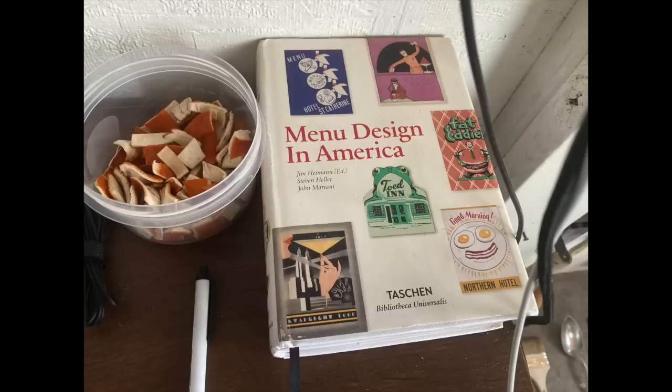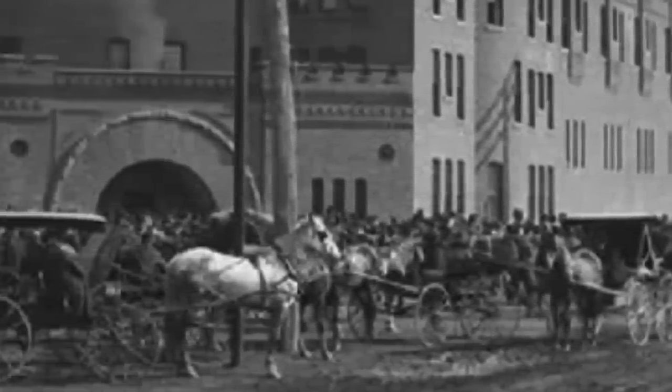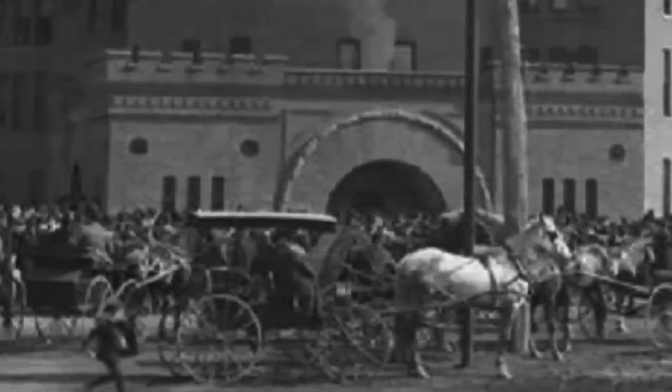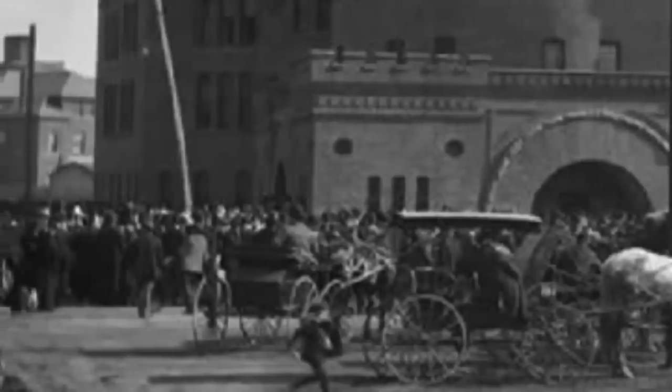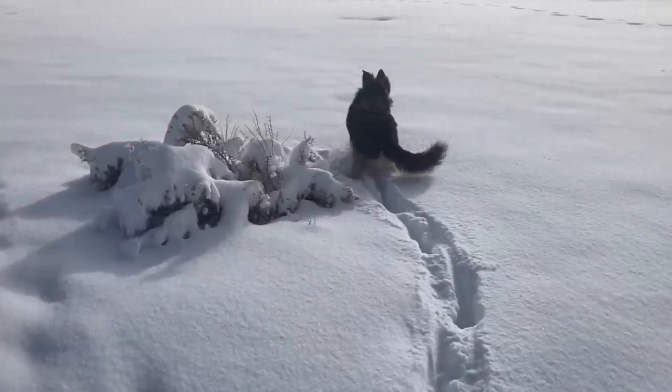Right now, it's minus 10 degrees Fahrenheit outside, and even though it's warm inside, I have the fire going, I can still feel the energy. I can't explain it. It's hard to sleep when it's minus anything. It's pretty much been the roughest winter I can recall in at least 10 years.